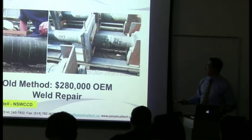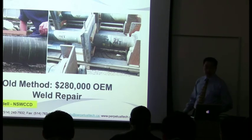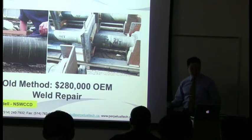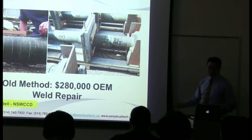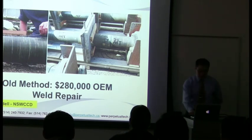The old method of repair was to send it back to the original equipment manufacturer. They would weld repair the four bearing regions. This is the two ship set. And then they would machine it down to the original tolerances. That came at a cost of $280,000 for the ship set, and it typically needed reworking after about 18 months. Because of the heat-affected zone produced while welding, you can't repair this indefinitely. After a certain number of times, it's just too brittle, you can't weld repair it again.